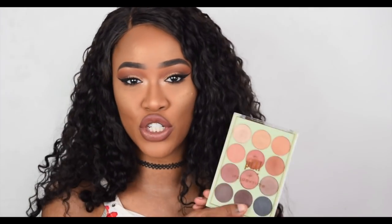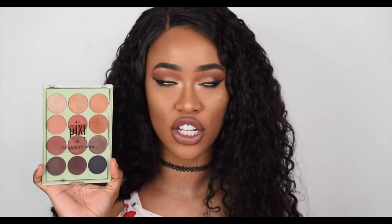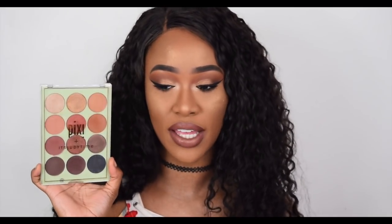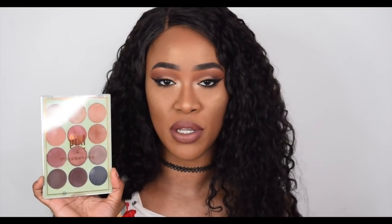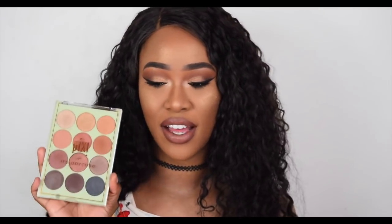So I think I've already told you my thoughts on this palette. It is a gorgeous palette. I mean, the shade selection is amazing. The formula of the actual eyeshadows are gorgeous. They're nice and soft. They blend like a dream. They are very pigmented. I mean, they are decent eyeshadows. My only problem is the price. I think maybe 25 would have been enough. 28 is pushing it, 30, and it's kind of like 30 and it's plastic packaging.